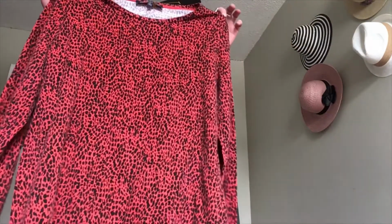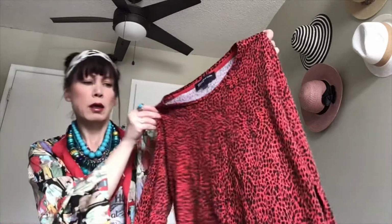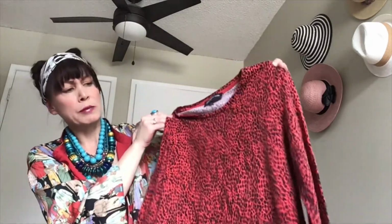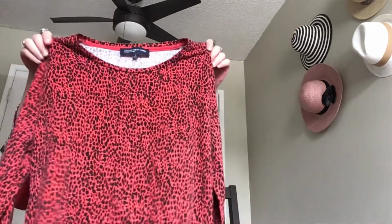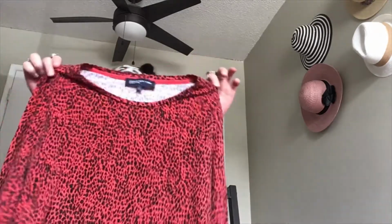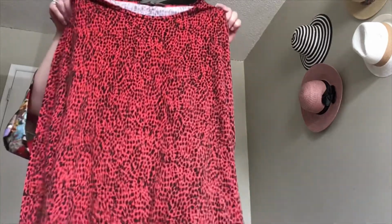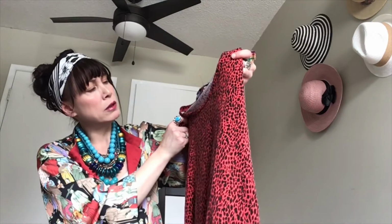All right, this one, so cute. You could style this in a number of ways. You could do this with jeans. I would do it maybe with a slip dress, like a black slip dress a la 90s style, or with a blazer over top, maybe some jean shorts and a blazer. And yeah, it's very versatile. I was really happy to see that one.